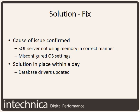Effectively, the driver problem was giving SQL Server a problem with how it was using memory, and the indirect effect of that was a very large number of unnecessary calls, each of which used a little piece of CPU, which resulted in a very high CPU hit overall. So quite a subtle problem.